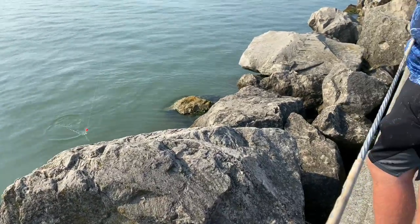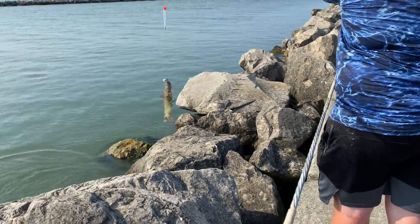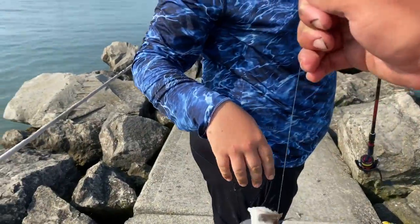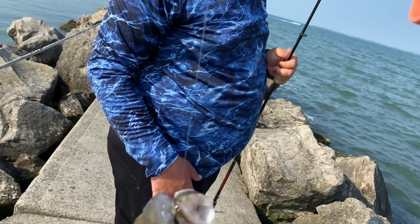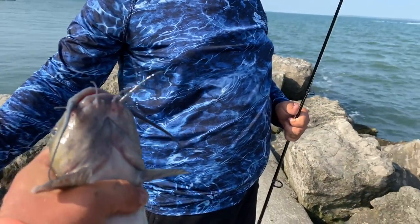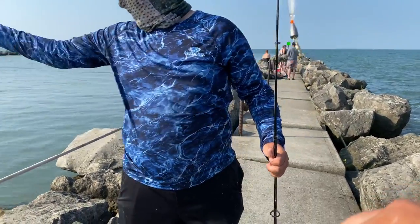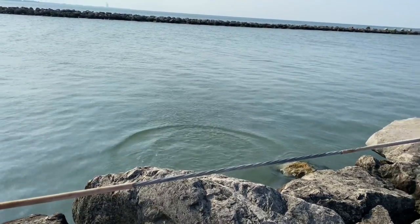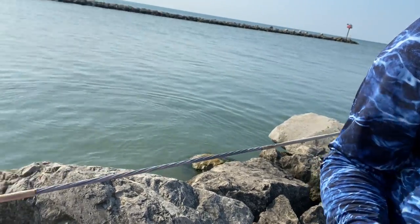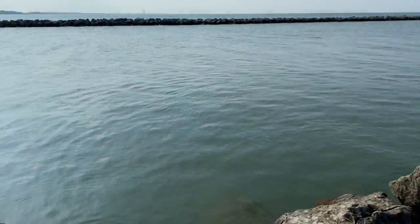Is that on the cut bait? Yep. Drifting cut bait along the rocks, little catfish. Think you can pull him up? All righty. Let's check him out here. There we go. Yeah, nice little channel. Yeah. All right. Go ahead. Oh, yeah, that bait's still good. Yeah. Put it back on.